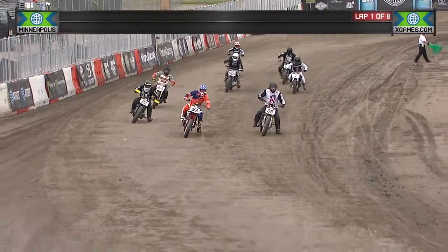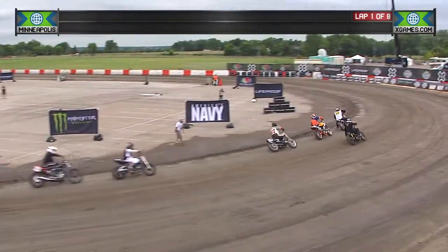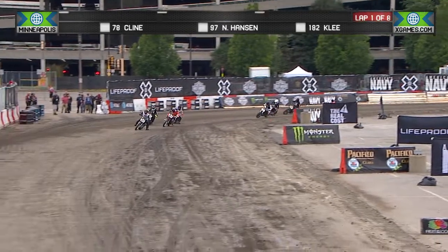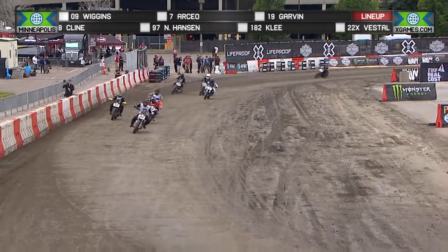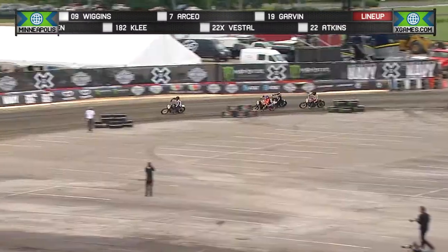Wow, another XR 1200 got a good start on the outside. The 97X, that is going to be Nick Hansen. I believe that's just the 97. Vestal's back there in the 3rd spot. I've watched him quite a bit in some vintage races. He still races the vintage motorcycles, but he hasn't had his pro license for quite a while. That is Vestal back there in the 3rd spot.